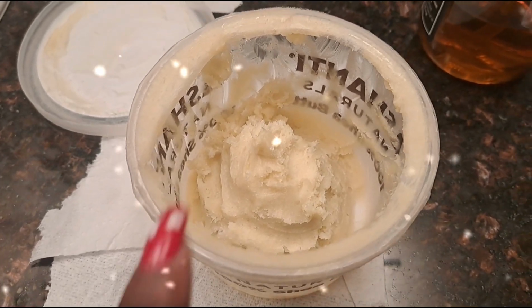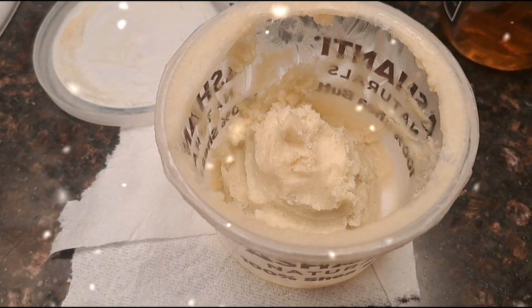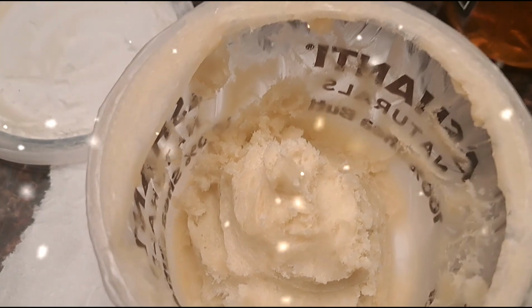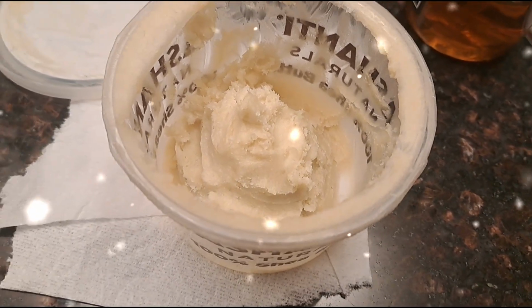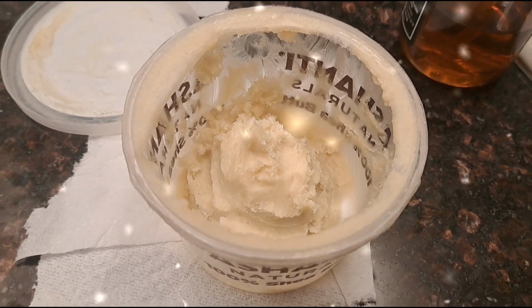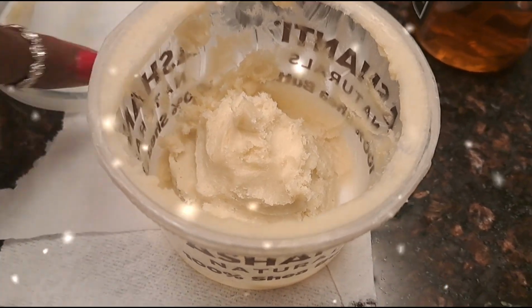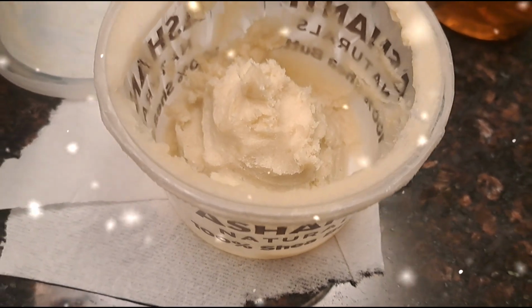Y'all, when I had the allergic reaction, this is what I was using. And it actually did better than some of the medications that I was putting on. Some of the medications were making me itch more. I put this on and it actually healed everything quicker. Because when you be scratching, you can scratch off some skin. Sometimes you can't see that the skin is scratched off, but it's there. It's small little cuts. But this right here heals everything up and it stops the itching.